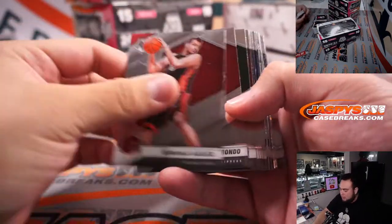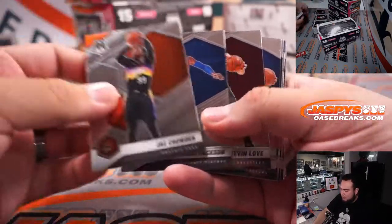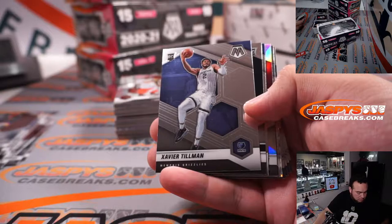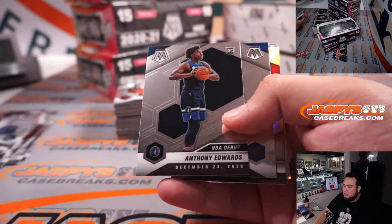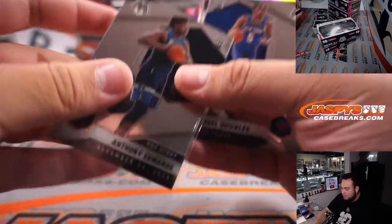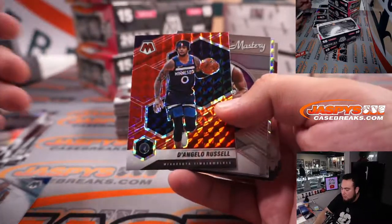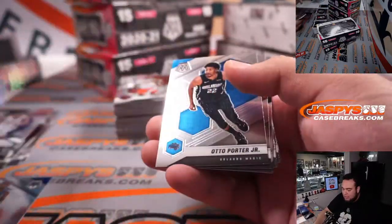All right, here you go, guys. Good luck. Nice sharp images there. It should be like a pattern. There should be like rookies right there. Anthony Edwards is our first little base card right there. Of Ant-Man himself. We got Collin Sexton, Hollow. D'Angelo Russell. Zion and Man of Mastery Anthony Davis.